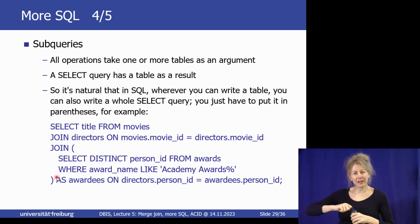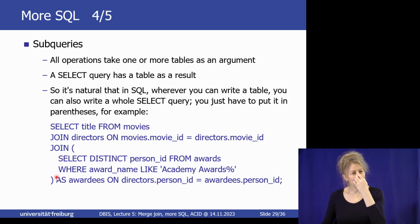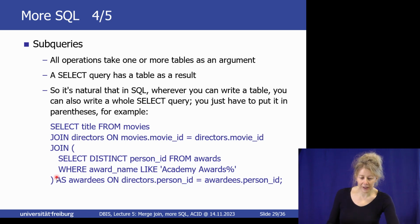Does anybody see immediately what this query computes? Yes? All movies where the director was awarded an Academy Award? All movies where the director won an Academy Award. Yes, that's exactly right. Very good. Okay, let's see how one could get at that.